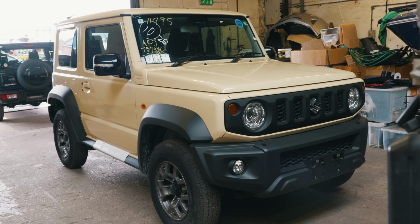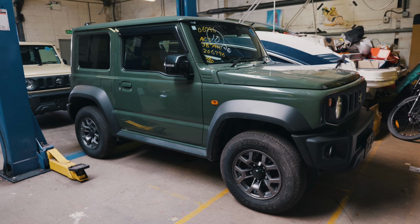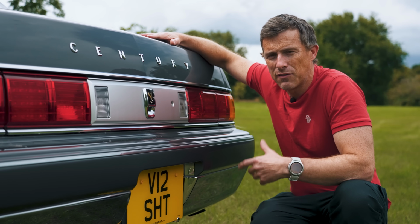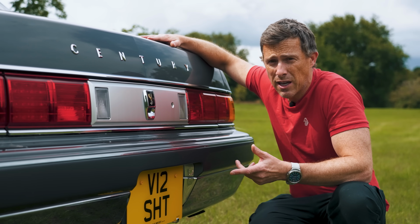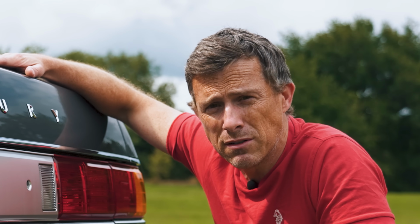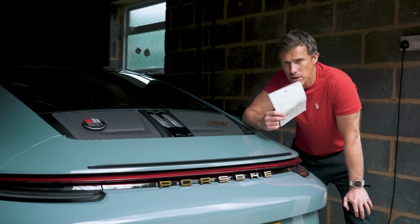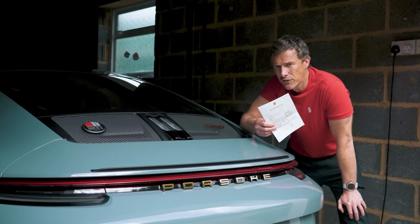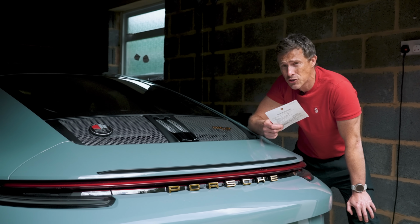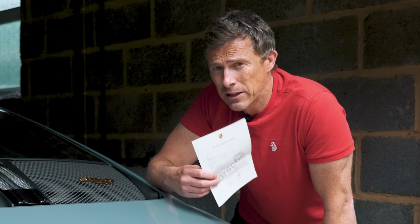Now though, I need to get my imported Jimnys legal for road use, and that involves jumping through some official hoops. For any imported car that's over 10 years old, like this one was, all you have to do is get them through an MOT to be able to register to drive them on the road. The same applies to unmodified vehicles imported from the European Union, so long as they come with a certificate of conformity. A certificate of conformity is issued by the vehicle's manufacturer to confirm that the vehicle meets European type approval standards for emissions, safety, and environmental regulations.